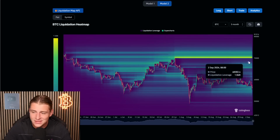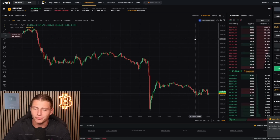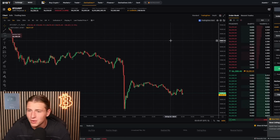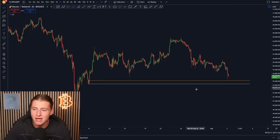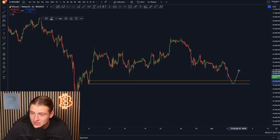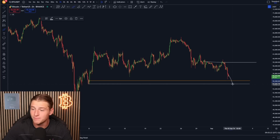Still, the majority of the liquidity is lying around $70,000 US, and just like I said earlier in the video, I'm planning to open a multi-million-dollar Bitcoin long trade if Bitcoin comes towards that lower region. If Bitcoin breaks below this level, I'm planning to open a new trade. But if Bitcoin already bounces off this level and we take out this high, then I'm also going to be looking at a trading opportunity.